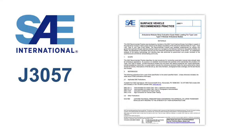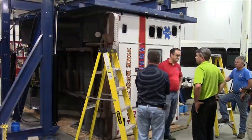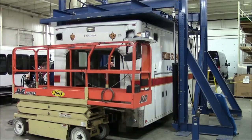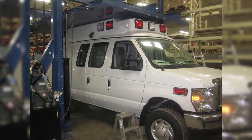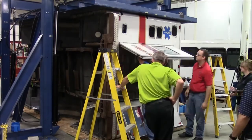SAE J3057 was developed to ensure a safe space for patient compartment occupants is maintained while still allowing the doors to be opened after a crash or rollover event. In the early days of ambulance testing, an ambulance patient compartment was tested in the same way as a school bus. 1.5 times the weight of the vehicle was applied to the roof of the patient compartment, and while the roof was still under load, the door still had to be opened with no permanent deformation. In 2007, the ambulance manufacturers increased the load to 2.5 times the weight of the vehicle to the roof and to the side of the modular body. While under load, the doors still have to be able to be opened.